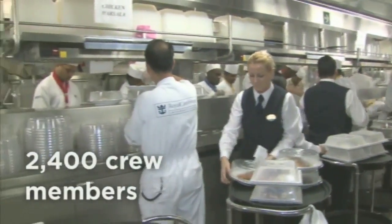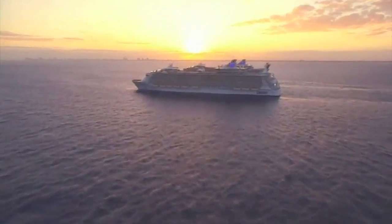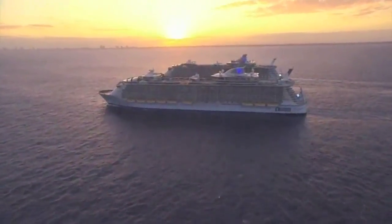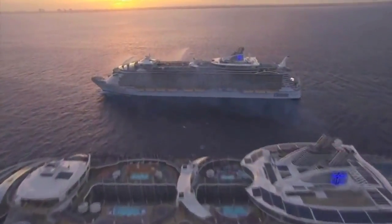Inside, she can host up to nearly 6,300 guests, who are served by an army of 2,400 crew members. Given her enormous scale, it should come as no surprise that Allure of the Seas shares the title of the world's largest cruise ship with Oasis of the Seas.